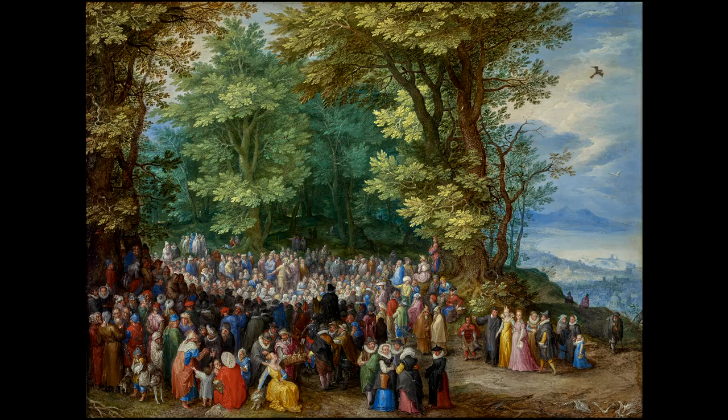The Getty Sermon on the Mount is a good example of his strategy. Signed and dated 1598, it's painted on a copper plate, the hard support he employed frequently to showcase his minuscule brushwork and a jewel-like palette. At 10.5 by 14.5 inches, it's small enough to be held and scrutinized.